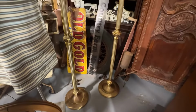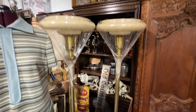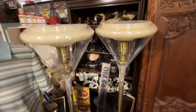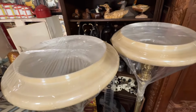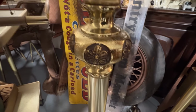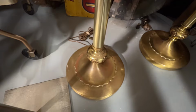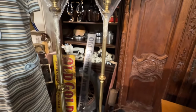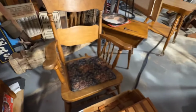Next, check out these floor lamps. Art Deco says, I want my floor lamps back. I measured them, they're 6 feet tall. Look at the detail work. Isn't that amazing? There's cast iron bases. Obviously the plastic is just for transport. I didn't want to lose the shades on the way. So I was really stoked to get those. And I got so much stuff in the way.